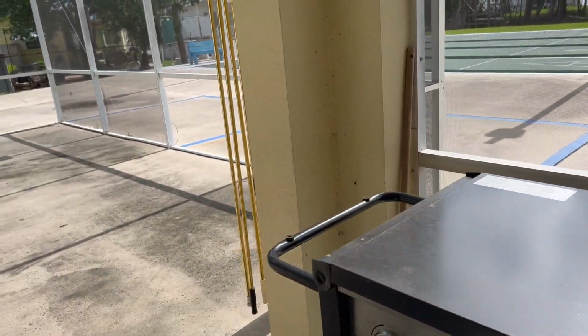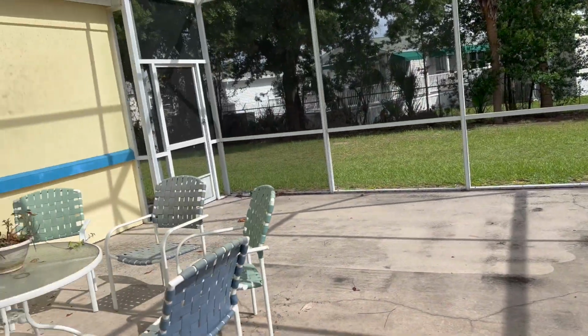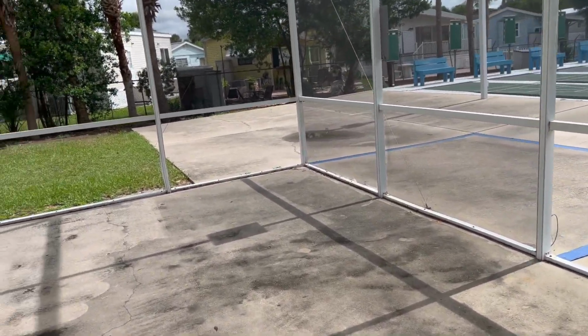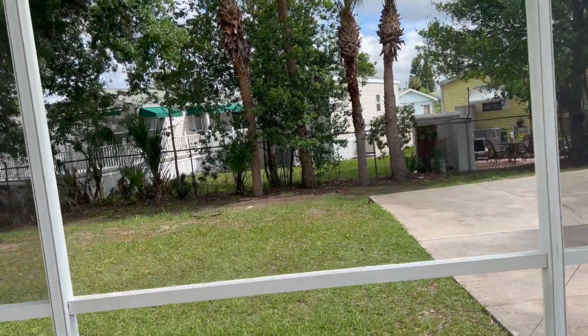Wow, it has a whole screened-in sunroom, kinda. I guess if you want to sit outside and have bugs bother you, even though I see a bunch of bugs flying around in here. Oh, I see why. The screen's missing.